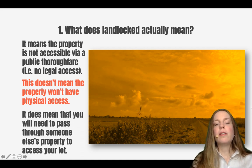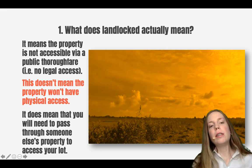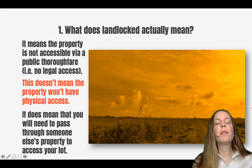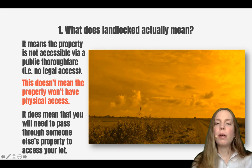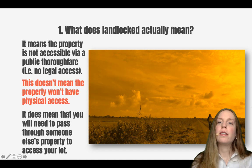This also means that in order to access your property, you will need to pass through someone else's property. So again, in the example of a dirt road, there may be a dirt road that runs through your neighbor's property to your property, and that road isn't public, so technically the road is part of your neighbor's property, and in using it, you are passing through their private land.